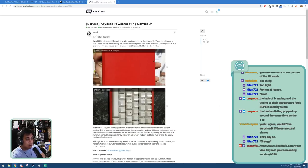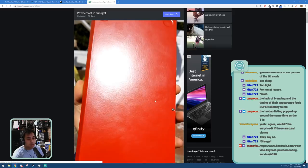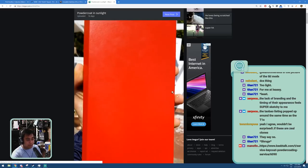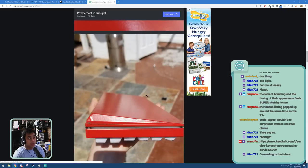So, are you going to take a chance on this? Maybe, maybe not. Keycoat cannot guarantee your board will fit the same way it did before. Powder coating is their disclaimer, because of course it's thicker than anodization. But it's interesting. A lot of people in the community recently have been wanting to play with the idea of different finishes for keyboards. Whether it's Cerakote, whether it's powder coating, it's something people want to try out, and I think it's interesting that people are finally exploring these options.